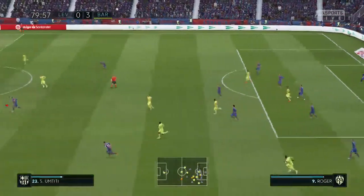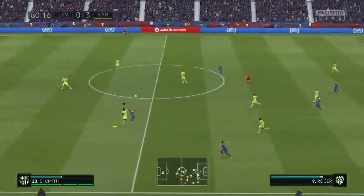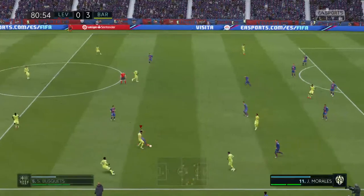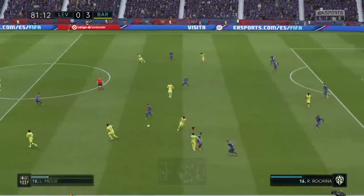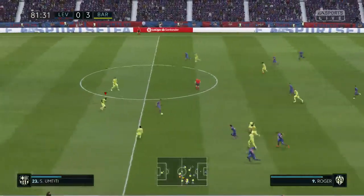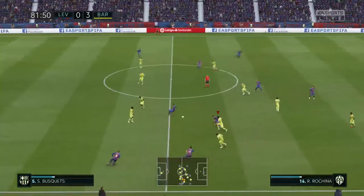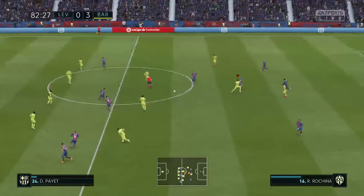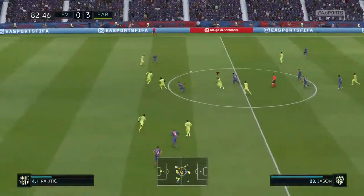He has to be very quick. Cleared it well. Sergio Busquets. Rochina. Bit predictable with the passing and the opposition able to deal with that.